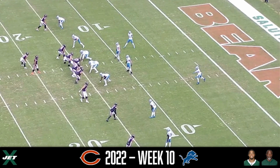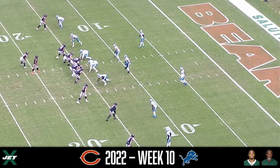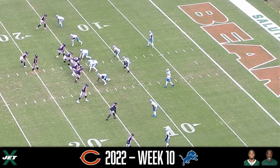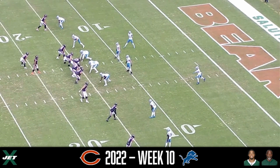Again, 1st and 10. I believe this is still the first drive after a few plays after that opening zone read from Fields. So it's in Glenn's mind, hey, let's stop this quarterback from running. But let's play it through.